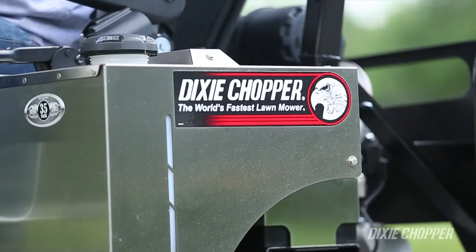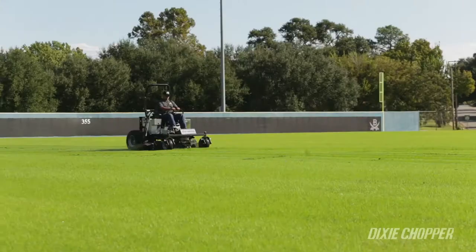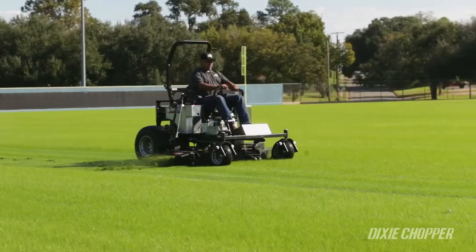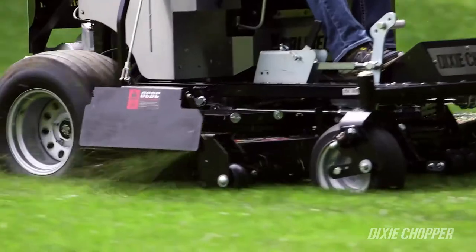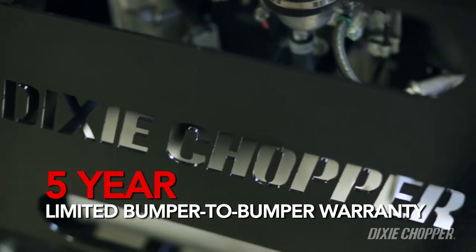Dixie Chopper stands behind their products and offers more lifetime warranties than any other brand in the industry. The XCaliber also comes with the industry-leading 5-year limited bumper-to-bumper warranty.